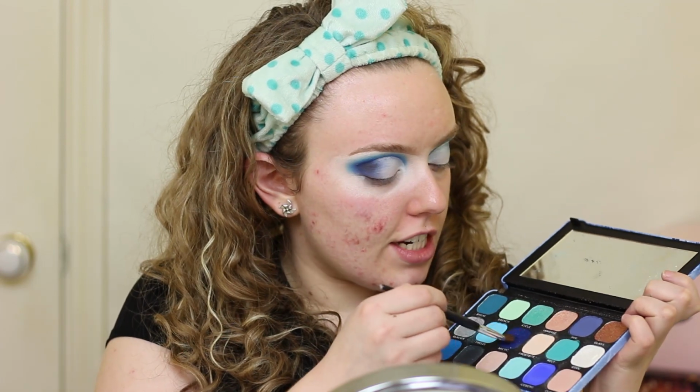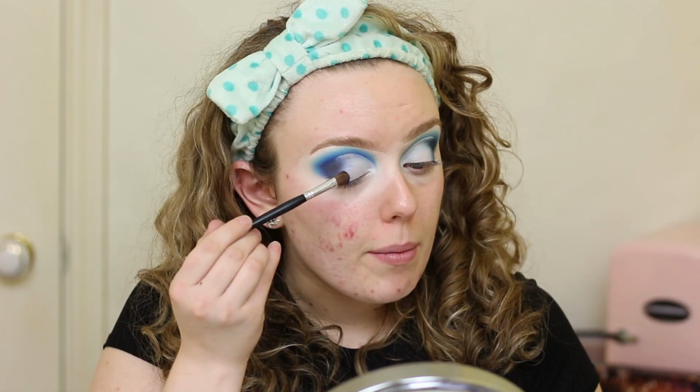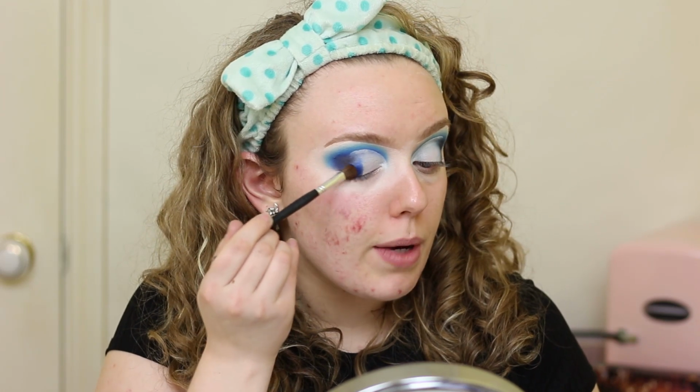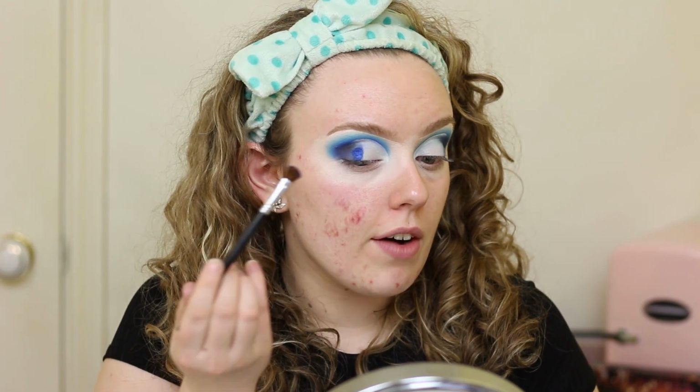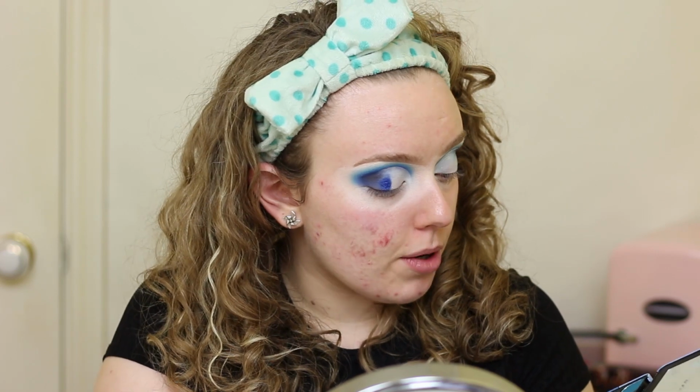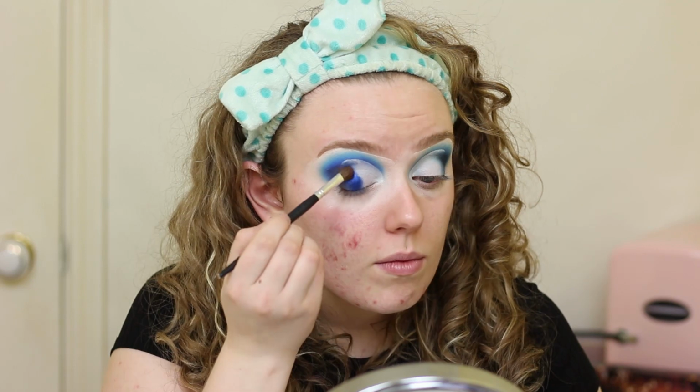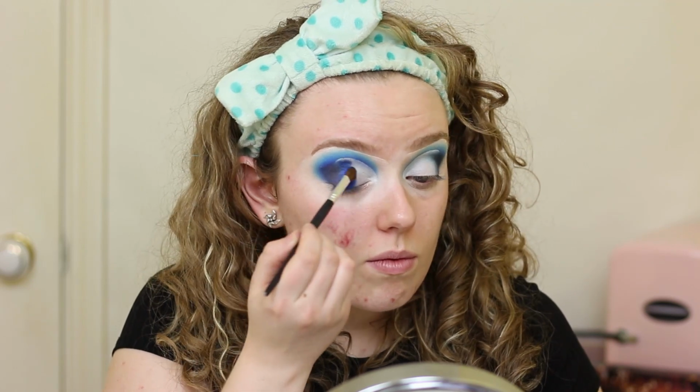Now I do find this shade a little bit difficult to pick up, but I'm going to pop that on the center of the lid, and once you have managed to pick it up, it is very pretty. I haven't sprayed my brush or anything. I'm digging really hard, to be fair. That is a beautiful metallic.